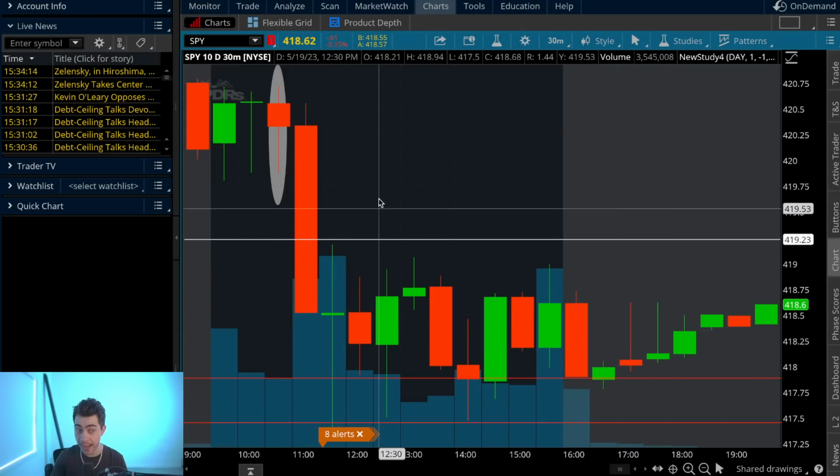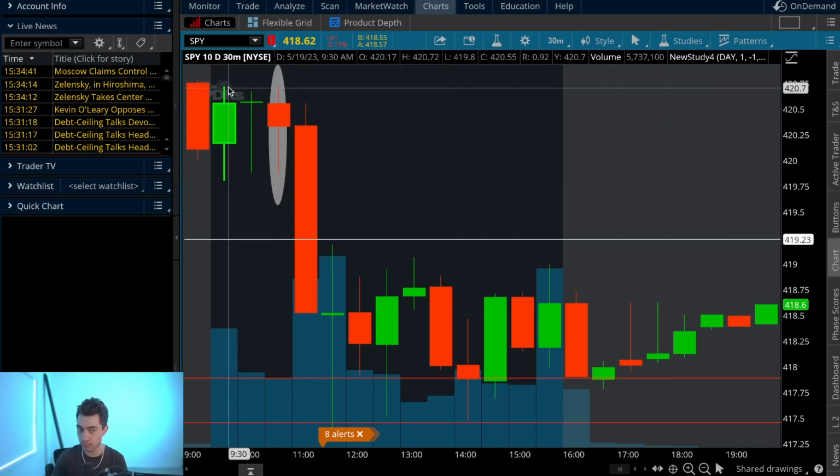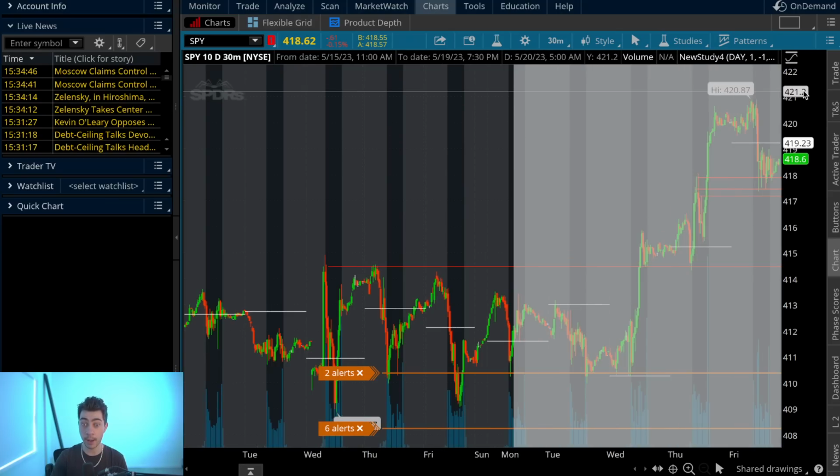So if it's going to rip back up at some point, tomorrow or early into the week, you're going to want to look to short 420 to 420.30, and then your max pain would be like 420.70 on that. That's your max pain, to break above these highs. So that's my first trade idea for you. I want you to write that down.